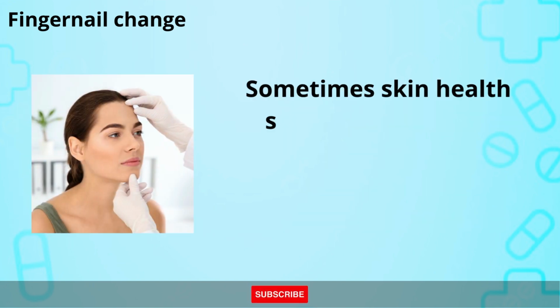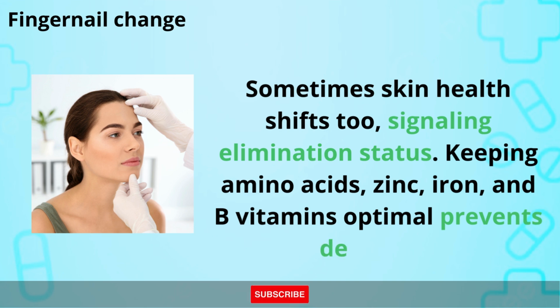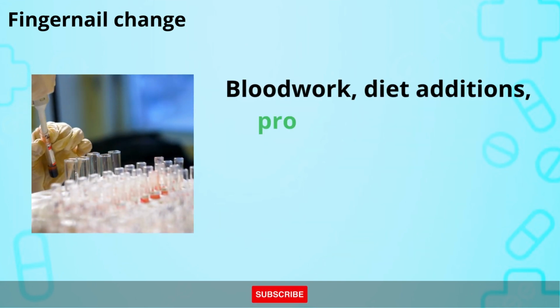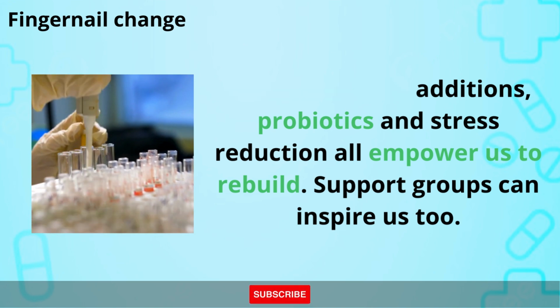Sometimes skin health shifts too, signaling elimination status. Keeping amino acids, zinc, iron, and B vitamins optimal prevents depletion. Blood work, diet additions, probiotics, and stress reduction all empower us to rebuild. Support groups can inspire us too.